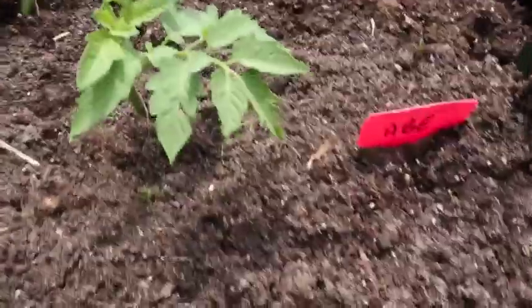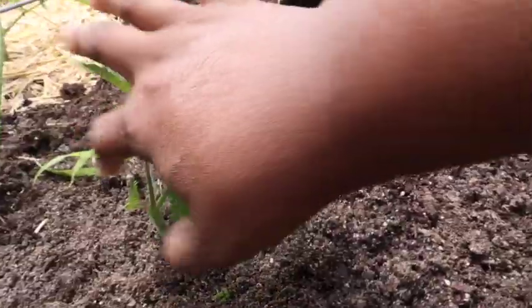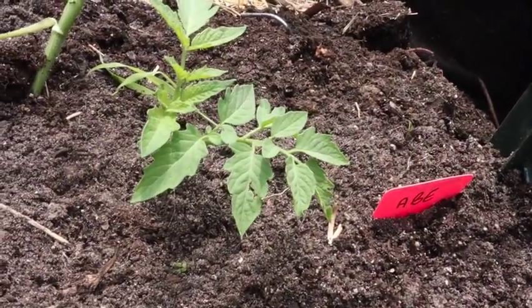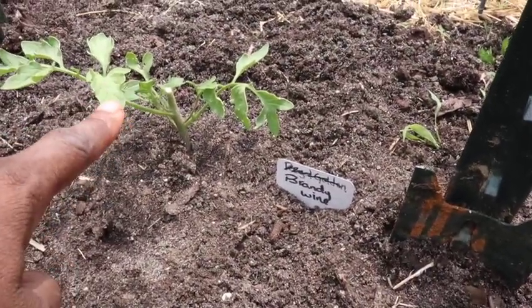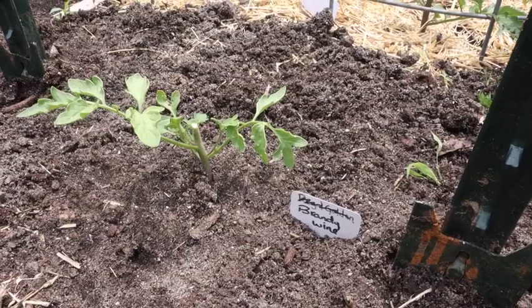But the reason that these kind of look funny, this is the Abe that I cloned, and it was bigger, but I used part of the Abe for grafting. So I took that off right here. It has this stem and it has this stem to grow from. So I did a successful cloning, and now we'll see what happens after I graft it. And the Brandywine I cut the top from, but it had 2 places over here where it can still grow from.